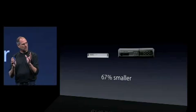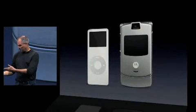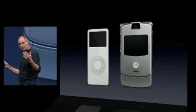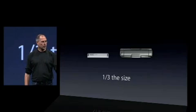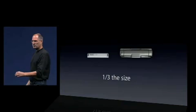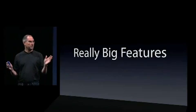Now, let me compare it to something else, which isn't a competitor, which is a really cool product. This is the coolest phone on the market until today, the Motorola Razr phone, right? Look at this, though. 66% smaller, 1/3 the size of the smallest phone on the market. That's how small this is. It's really small in size, but it's got really big features.